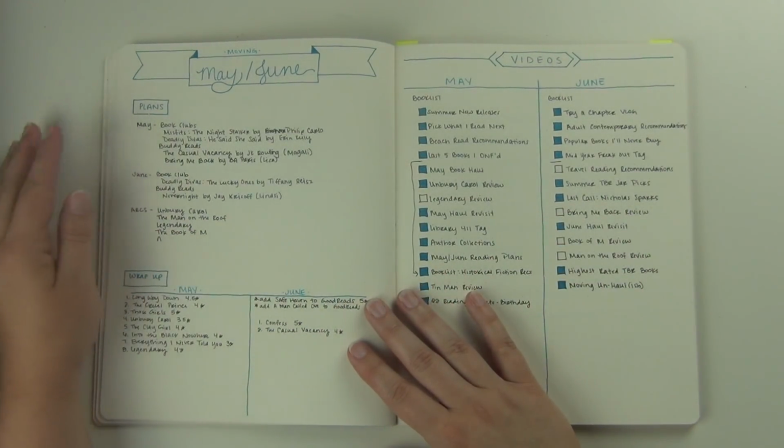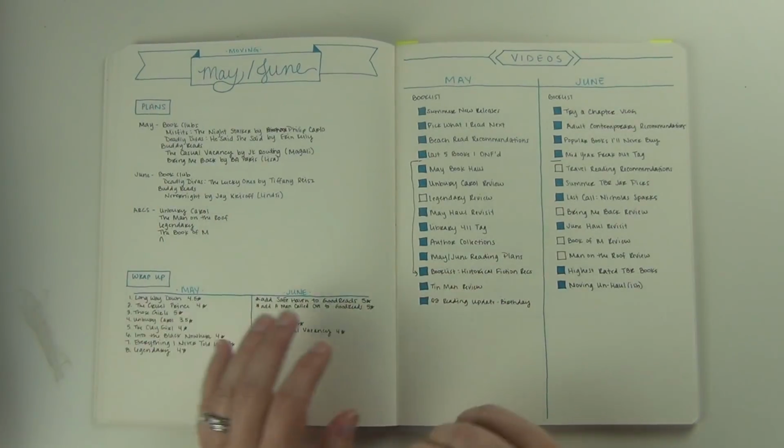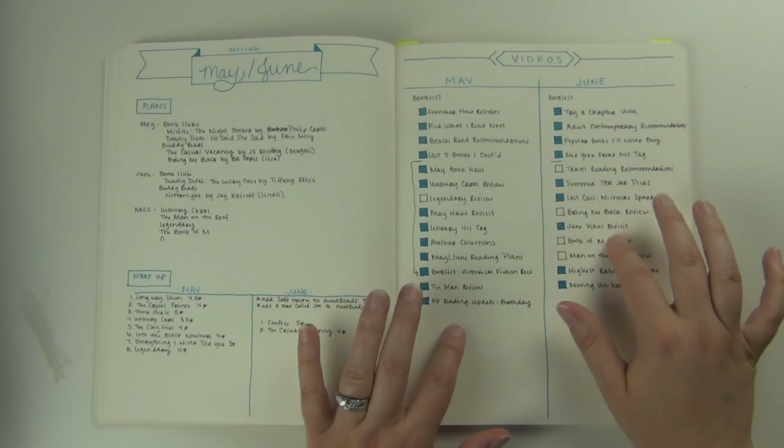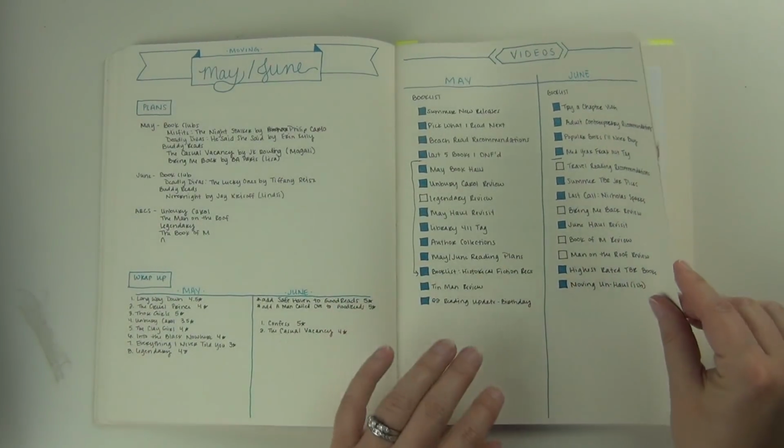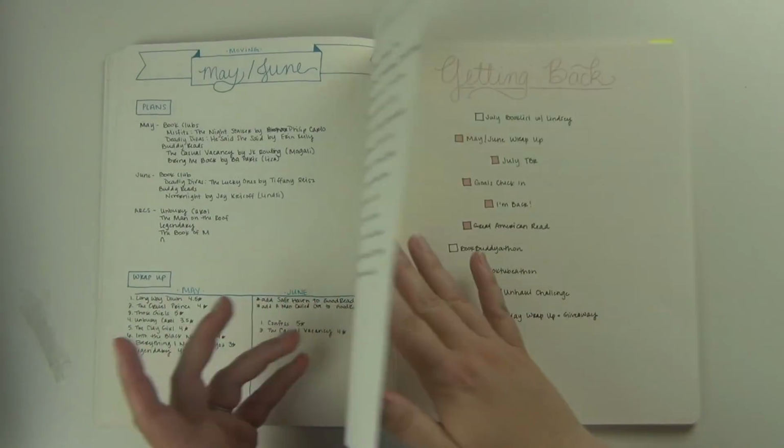But I did have my plans, and then I had my wrap ups, and they were separated by the months. And then these were separated as well. So the videos. I wrote down all the videos I planned to put up those two months while we were in the transition of moving, and I checked them off as I uploaded them.